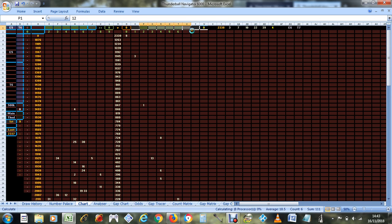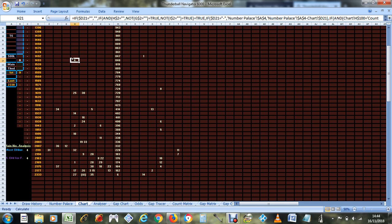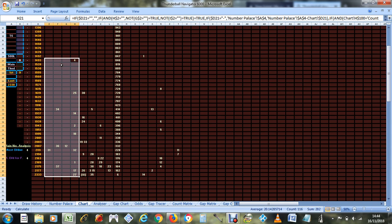So I will just do an analysis. Up until draw 2338, the draw before the most recent one that we're analysing now, that's what the chart looked like before, and the analyzer picks up that main number 4 has the largest vertical component, which means it's most overdue, and when we factor in the horizontal component as well and multiply that by the vertical component, then it's the one with the largest area, which makes it most overdue for its frequency.